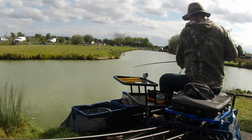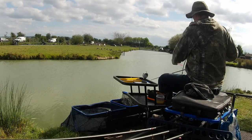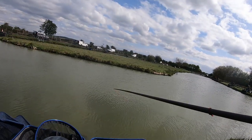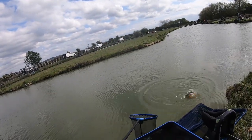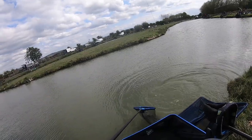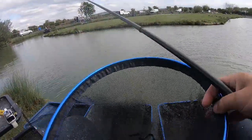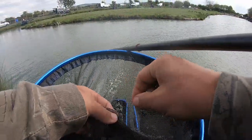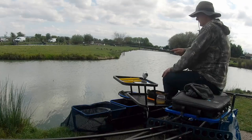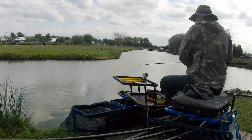Wow. Where have all these fish come from? This one's not quite as big. It might even be a little tench or something. It's a bit wiry. A little tiny stocky or a tench, this is. No, it's not too bad. It's a little 2-pounder. I'm just there now. Try and bag these boys as fast as we can.